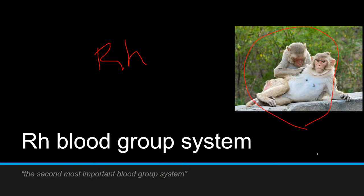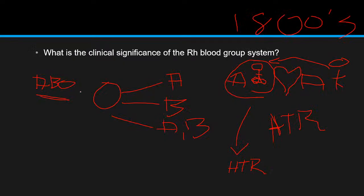Hindi ka galit. Okay, so rhesus monkeys, all right? They are actually known as rhesus macaques. You can search them from Google. They actually have an interesting story. They have also been used a lot by scientists and researchers for different biological experiments. So they're rhesus macaques. So hence the term RH system.